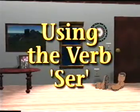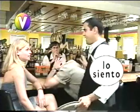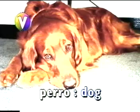Using the verb ser. Here's the vocabulary we'll use in this section. Oh, lo siento. Lo siento is another one of those useful phrases that you should, at this point, just go ahead and memorize. You never know when you're going to have to say sorry. Oh, sorry, lo siento.